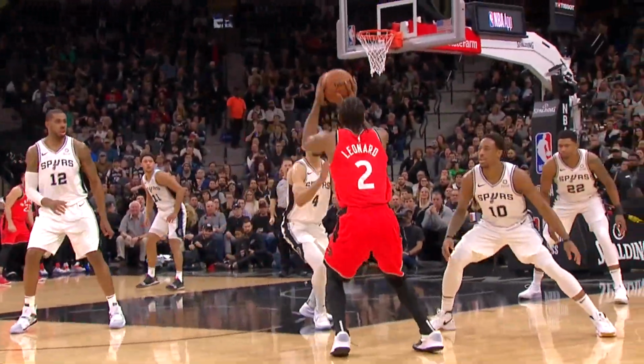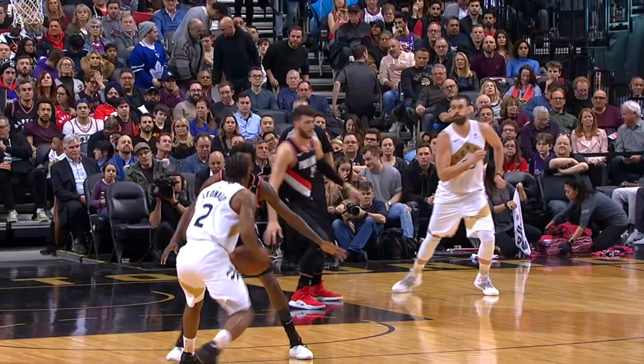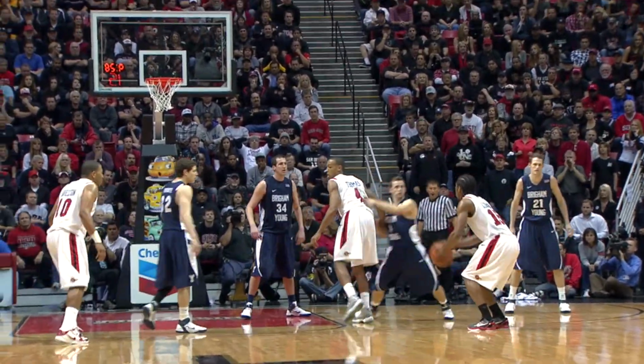And few players in the world can produce these kinds of shots as well as Kawhi. As easy as it looks for him now, Leonard wasn't born with a reliable jumper. In fact, the biggest knock against him coming out of San Diego State was that he couldn't shoot.